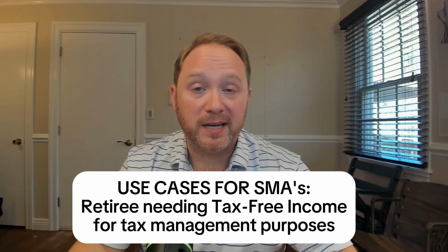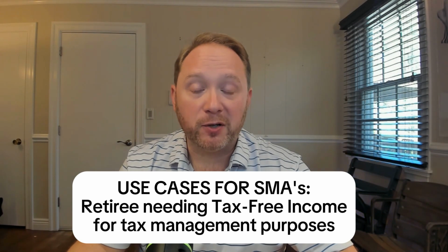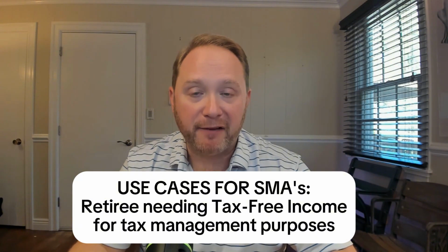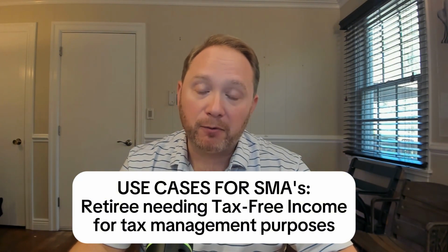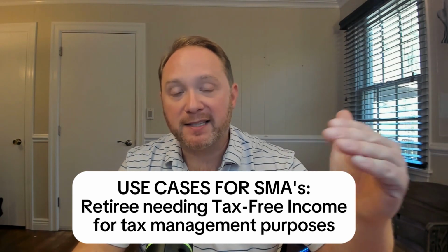Typical use cases of an SMA could be, maybe it's a retiree who needs tax-free income. SMAs can allow for a customized municipal bond portfolio where maybe you're focusing on specific credit quality or duration. And having that tax management capability and the tax-free income could help that retiree when they get to retirement in terms of controlling what tax brackets they fall in.